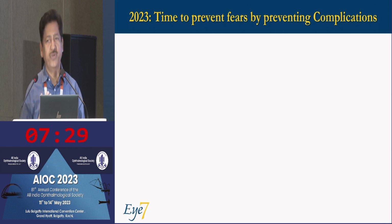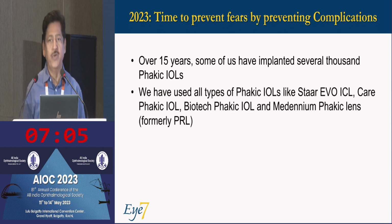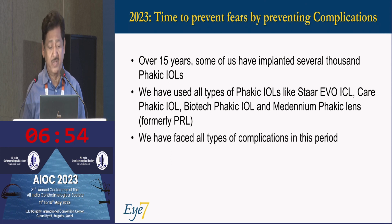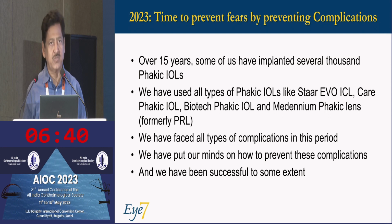There still are fears in the mind of a common ophthalmologist about phakic IOLs and their complications. So maybe it's time we should alleviate those fears. Over 15 years, some of us here have implanted several thousand phakic IOLs. We have used all types of phakic IOLs, be it the Star, the Care, the Biotech, the Medinium. We have faced all types of complications in this period, and we have put our minds on how to prevent these complications. And we have been successful to some extent.